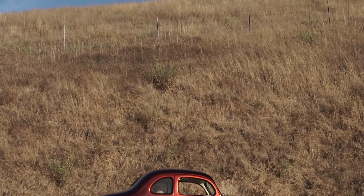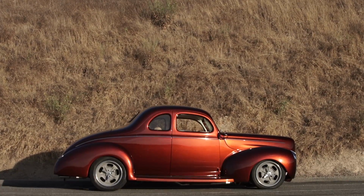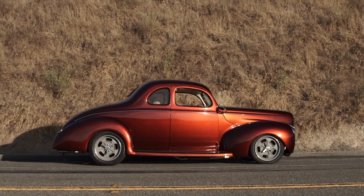I'm not quite 5 feet tall. I mean, if I had a giant long Cadillac or something, I think it just wouldn't work for me. But the little coupe is good. I feel like it's easy to turn, easy for me to handle. It's more my size.